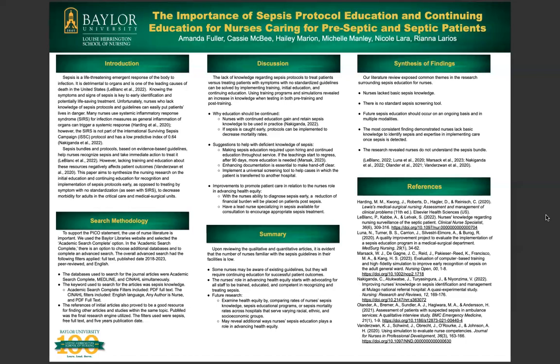With that confidence of being able to implement the protocols and identify sepsis early, the mortality rates are going to decrease, as patients are not going into septic shock as often, and sepsis is not spreading throughout the body as often. Some suggestions to help with the deficient knowledge of sepsis are making sepsis education required upon hiring and continuing education throughout the service.